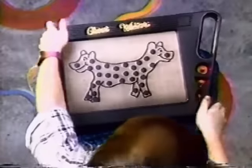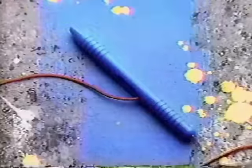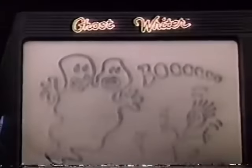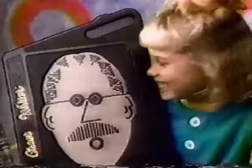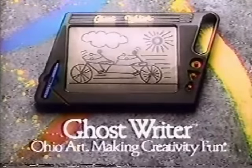Two sides are better than one. Only Ghost Rider's got two sides of fun. You bet! You can write a goofy message, take it any place, turn Ghost Rider over, and make a silly face. You bet! Three magnetic shapes, one pen, two sides. Your drawings disappear from the magic inside. You bet! The back's the front, the front's the back. Nothing's like Ghost Rider, that's a fact. You bet! Ghost Rider, magnetic drawing toy from Ohio Art. You bet!